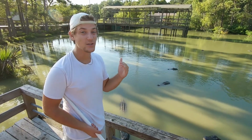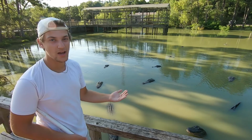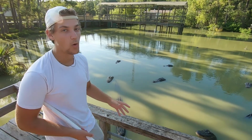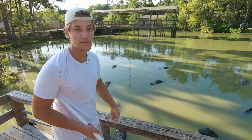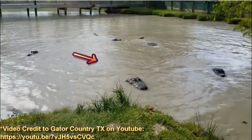The thing they can't do is that they can't swallow underwater. So the reason you can't see all the way down their throats is because they have a palate that's blocking the water from entering their mouth. So that way, when they do bite something underwater, water's not going down their throat, it's closed off, they're gonna drown that animal, kill it, and when they're ready to swallow, they'll lift their head and the prey up out of the water, they'll open up that palate, and they'll be able to swallow it.